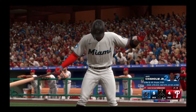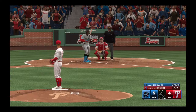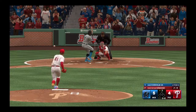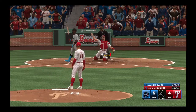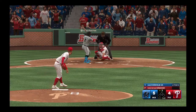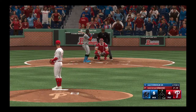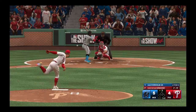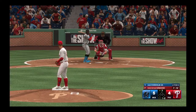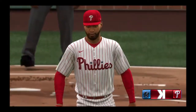And we're back. Top of inning number 7. Now it's the Marlins leadoff hitter, Jazz Chisholm Jr. Sanchez back to work. That one's in there. That's strike 1. And ball 1. Next offering in there for a strike. And the count 1-2. And down on strikes. And that's the first out.